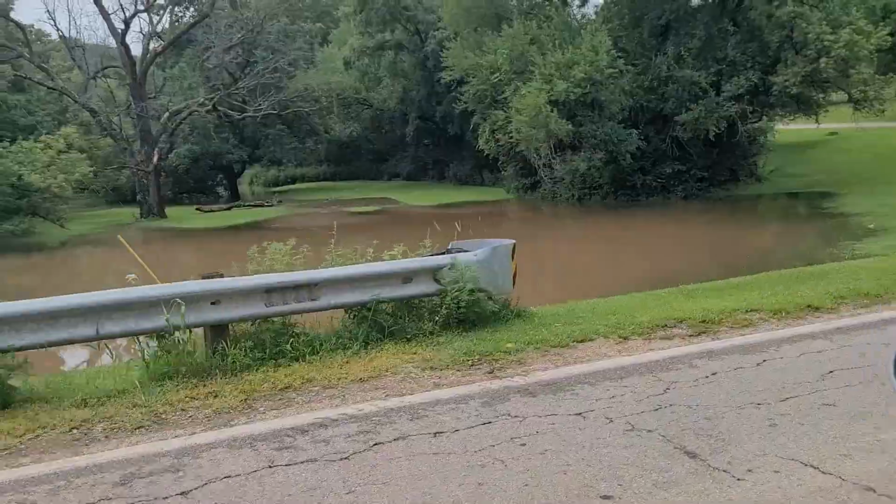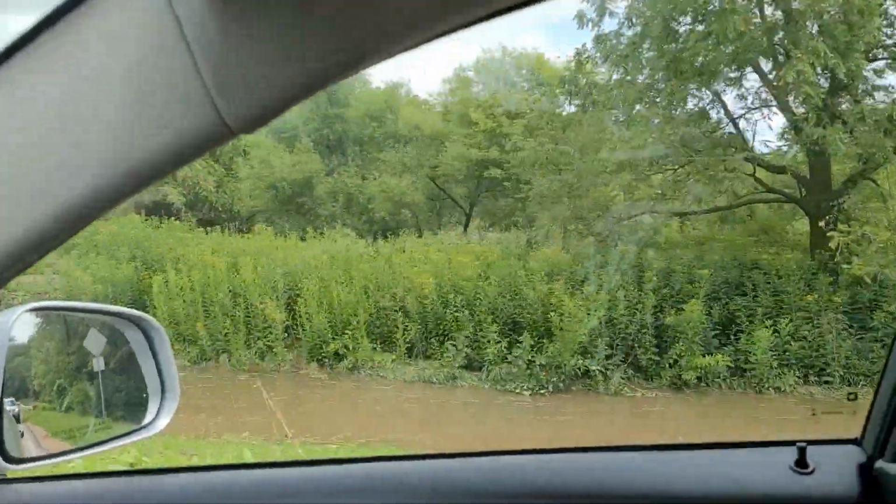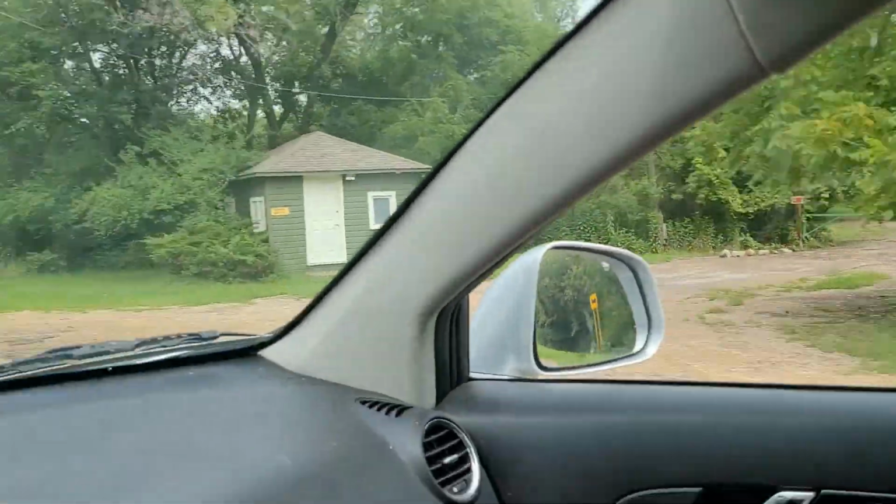So we got a whole lot of water, and this is the famous Horseshoe Pond that was for sale, but it always gets flooded out. I was looking at buying it, but they wanted like $700,000 for that property. But I think they finally sold it and didn't get that. So, but yeah, if we see any more flooding, we'll let you know.